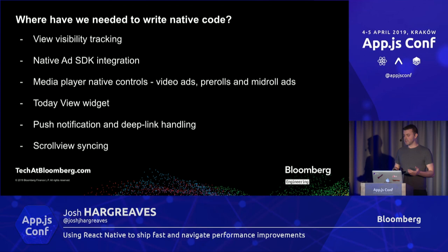We also have a today view widget, which is essentially a widget on the lock screen on iOS. And back from the original native app, this was written natively. We tried to do it with React Native, but essentially we ran into some memory issues where the OS was just killing our widget. We didn't end up managing to get to the bottom of that, so we shelved that for the time being. But it definitely seems that for React Native, memory constrained situations can be a problem. And then we have some other stuff with push notifications and deep link handling and scroll view syncing as well that we ended up doing natively.